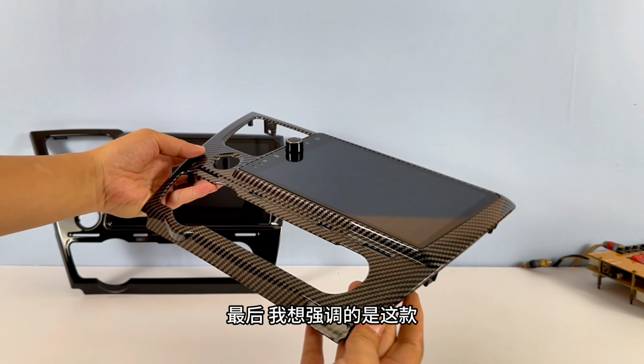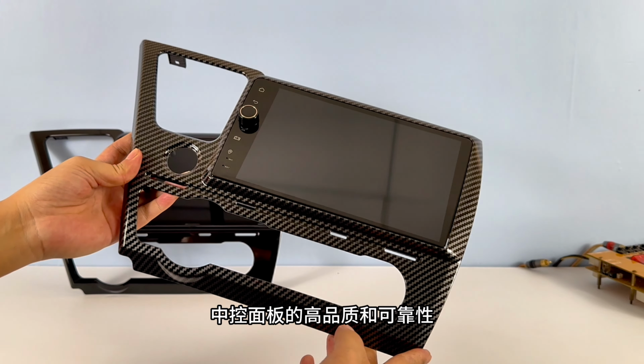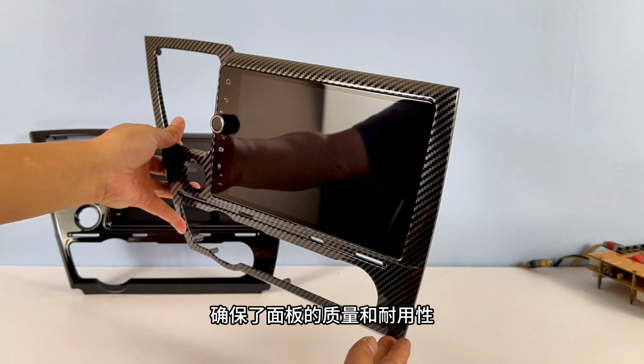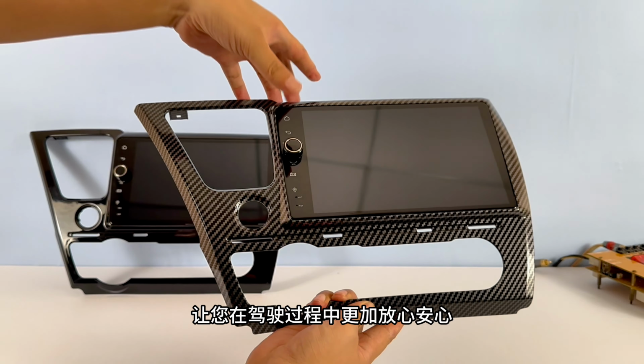Finally, I would like to emphasize the high quality and reliability of the central control panel. It uses advanced materials and techniques, ensuring the quality and durability of the panels. Let you feel more at ease during driving.